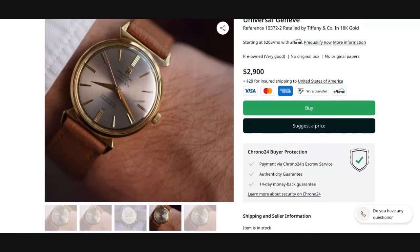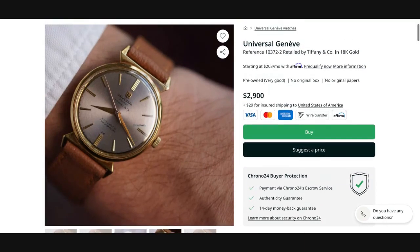Now, for once, this actually happens to be listed by a friend. This is a Wind Vintage listing. As you know, Eric Wind is a friend of the channel. I have, however, chosen this piece completely on my own. I didn't come upon it because Eric told me, but I just thought I should disclose that for the sake of transparency.